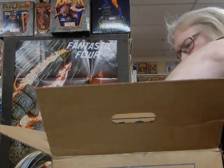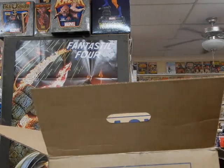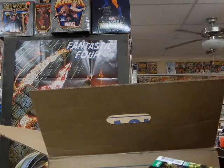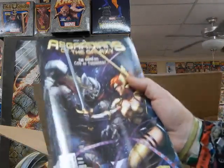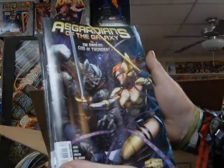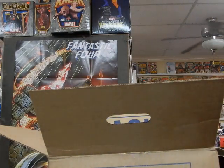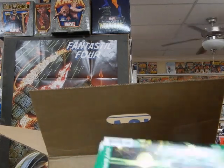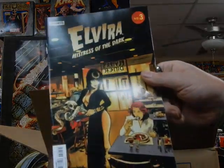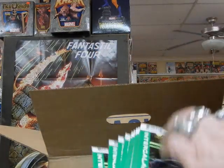So like I said before, we do have the Asgardians of the Galaxy. This is issue number 3. Says the Infinity Wars tie-in. This has a Dale Keown cover. It'd be nice to see Dale Keown actually draw an actual comic these days. Doing covers is great, but I want to see you do an actual comic. Here's the Hack cover C, Elvira cover.